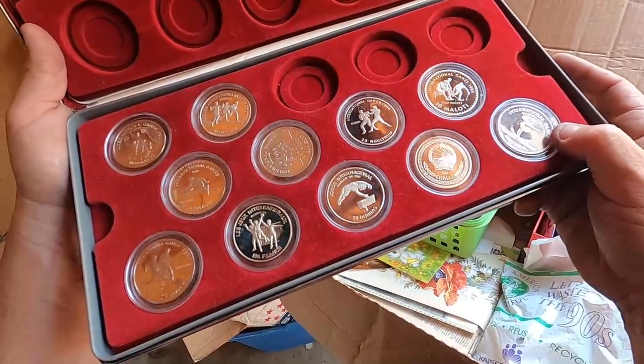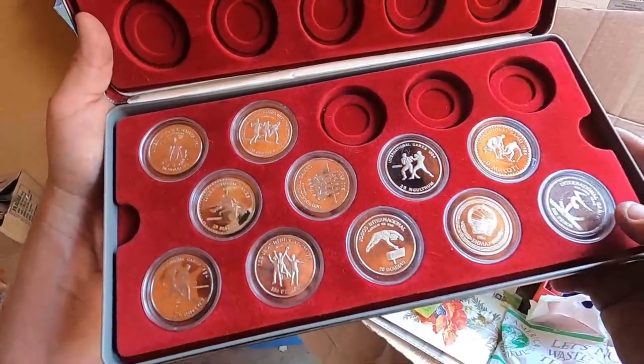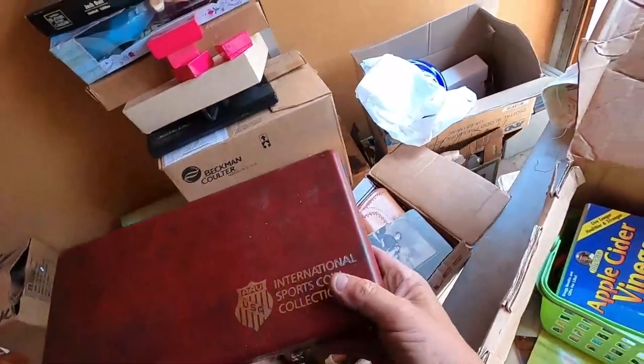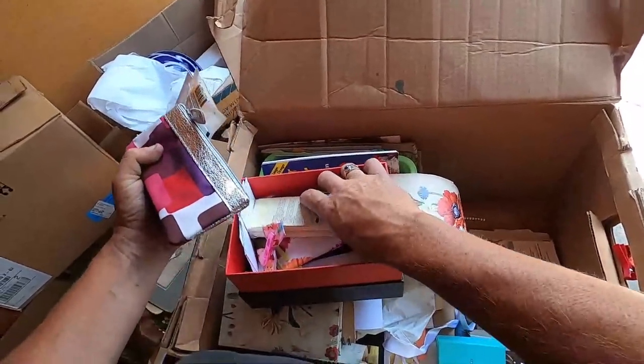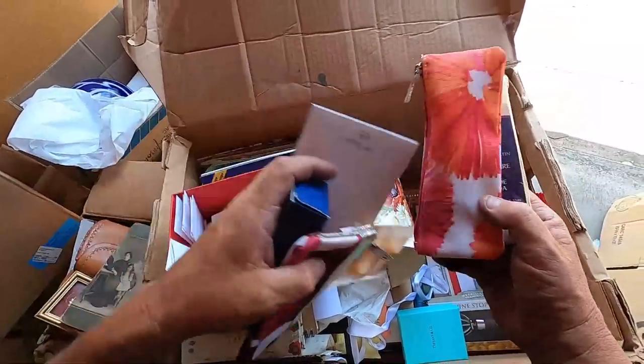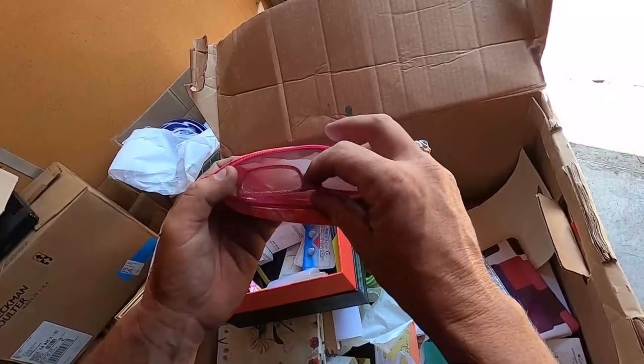I'm 99.999% sure those are silver coins right there. Check that out. You just never know. We didn't really find any gold and silver in here, but I would imagine they probably would have took that. That's the first thing you think somebody would sell.